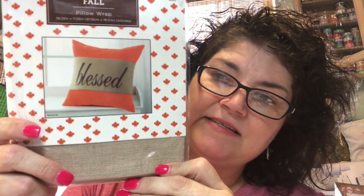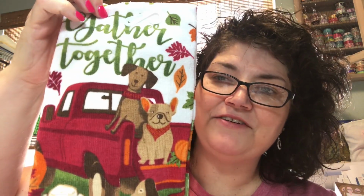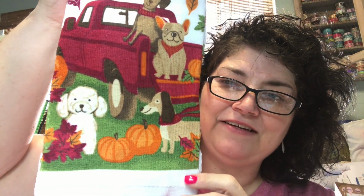And I have two bags. So let's see. This is actually a present. I got this for a friend. You wrap it around a pillow and it says blessed. And it's printed on there. It's a pillow wrap. I thought it was really cute. And it was $5 with 40% off. So pretty inexpensive.